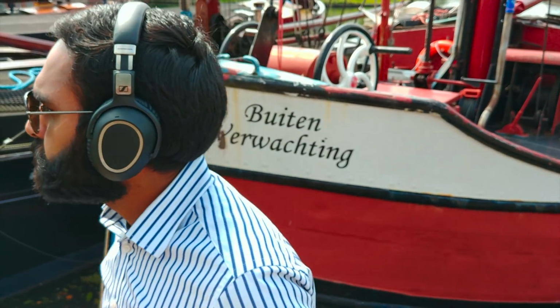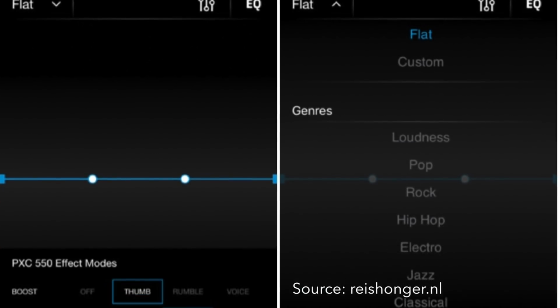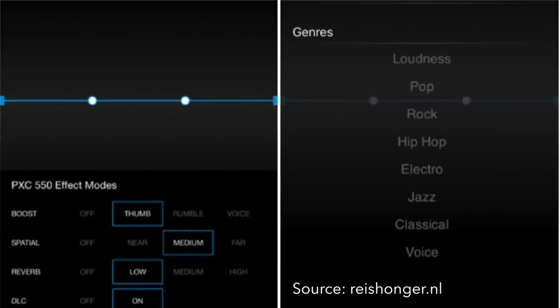In terms of wireless sound quality for the PXC 550, I thought it was marginally better than the Sony in some areas. On the other hand, I didn't like the shrill highs. For example, if you're listening to music with cymbals, they really stand out and sometimes they're piercing. If you're listening to podcasts, the S's really jump up at you. I did not like that experience either. But what I do like about the Sennheiser is you can change all of this. You can change the EQ, you can add other parameters that tweak the sound to your liking. Because you have an app for that.